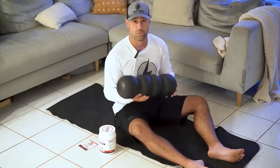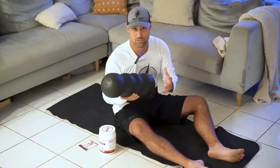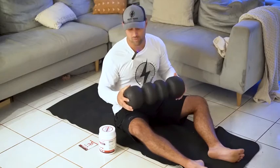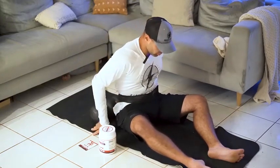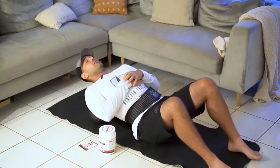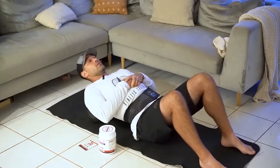So what we're trying to do is create a positive experience in the muscular structures, in the psychological aspects and the emotional aspects of foam rolling. And a great way to start with that is to just allow the roller to rest between your shoulder blades and allow the body to pretty much just relax into it.